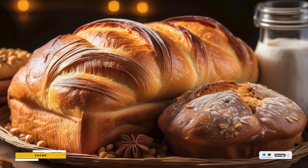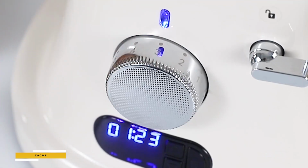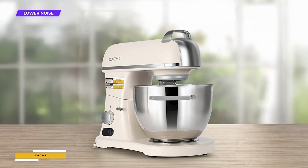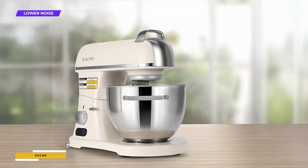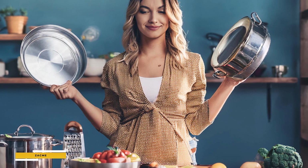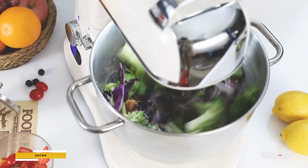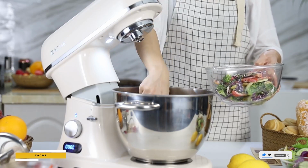The mixer features 11 speed levels, allowing for precise adjustments to tackle anything from light whisking to heavy dough kneading. Equipped with an LED display and a countdown timer, the Zacme mixer provides added convenience by letting you set the mixing duration so you can multitask while it works. The tilt-head design allows for easy access to the bowl and switching of attachments, while the planetary mixing action ensures consistent and thorough blending of ingredients.